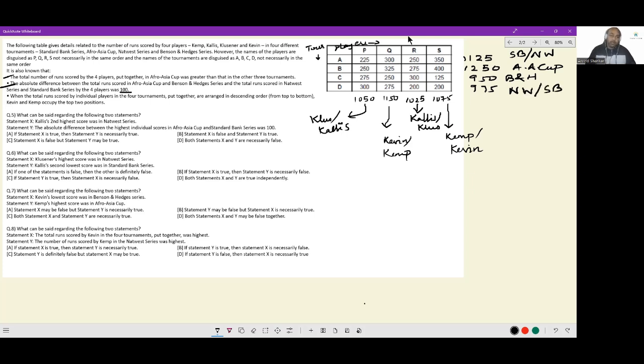Let's read through the first statement. What can be said regarding the following two statements? Statement X: Carlos's second highest score was in the NatWest series. Now Carlos could be either P or R. If he is P, his second highest score is in Benson and Hedges. If he is R, his second highest score is in the Afro-Asia Cup. So I can state with absolute confidence, statement X is definitely false.